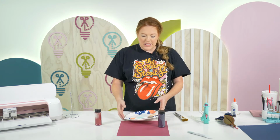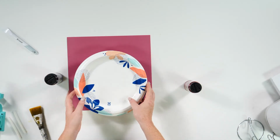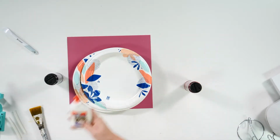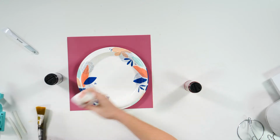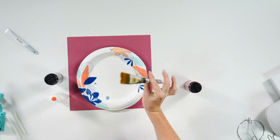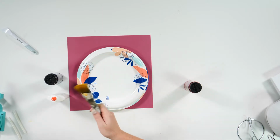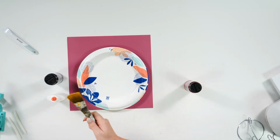Obviously, you're gonna be needing a Cricut machine. I've got some paper plates. I've got one for glitter, one for glue. You're gonna need some Elmer's school glue. This is my duster brush. I've been calling it my duster brush. And you know what? My little baby paintbrush has disappeared. I said that earlier and I never found it.